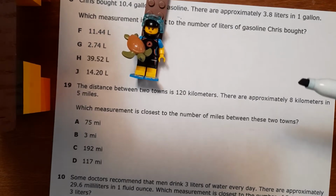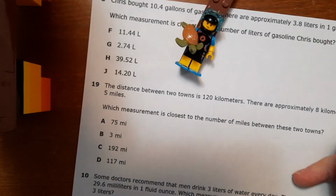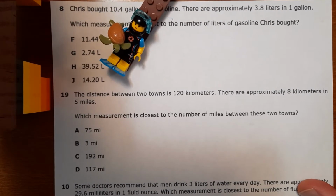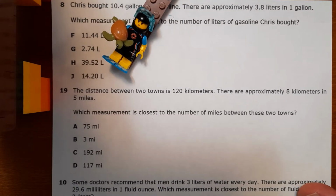No, it's not math. Look, you found word clues after the number. So go ahead and look before the number. What other word clues do you see? Well, this says Chris bought. So I could also put this in a group called Things Chris Bought.